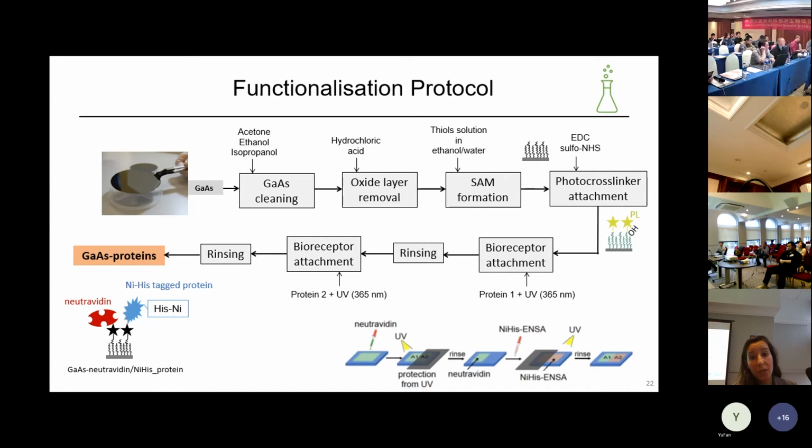Then we proceed with the carbodiimide chemistry reaction. There are these 2 reagents, EDC and sulfo-NHS, to attach the photocross-linker molecule. And finally, we can then selectively expose the surface to UV light while incubating with the protein or other biomolecule that we want to immobilize. So you can see in the bottom scheme. We cover the surface with, let's say, protein 1, and then we cover half of the sample and we only illuminate the other half, and this is where the protein will attach, and then vice versa on the other side of the sample. So we demonstrated this for 2 different proteins.